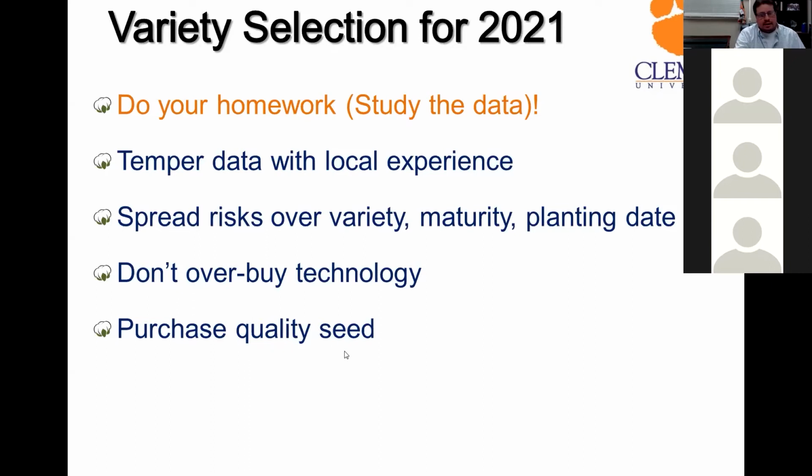And then purchasing quality seed. We have had some issues with germination over the last few years. I know there have been some articles in some of the journals about that. Guys, these seeds are really expensive, so you want to make sure that you're getting the best quality seed you can. Make sure you're checking on the germ. The warm germ should be on the tag, and you can ask for the cold germ. It should be up over 60%. And it would probably be a really good idea for you to at least retain a little bit of the seed from each lot in case you do have problems, and then you can get it tested, or we can test it for you to see what the problem is.